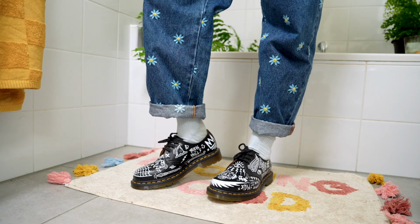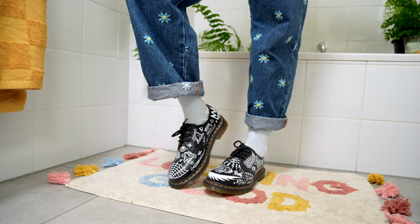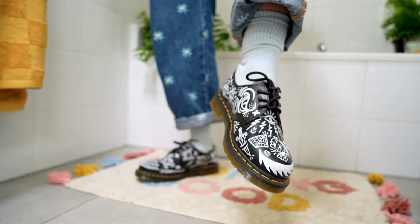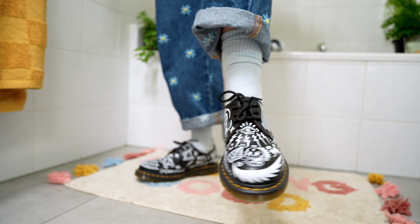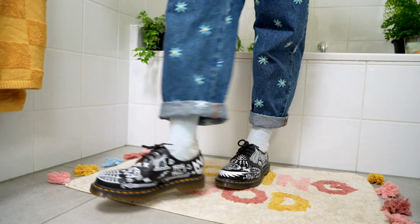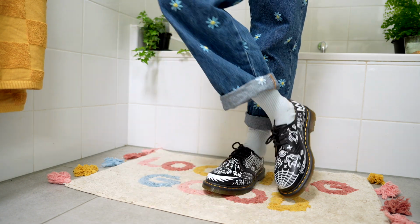And another pair that I thought I'd just mention is this pair, which is the prettiest pair of Docs I own. So again, I won a competition a while back and I got these ones custom designed and I hadn't really talked about it too much, so I thought I'd throw it in this video. They are perfect, brilliant, amazing. But I do not wear them out because I'm too scared to ruin them and they're just my prized possession.